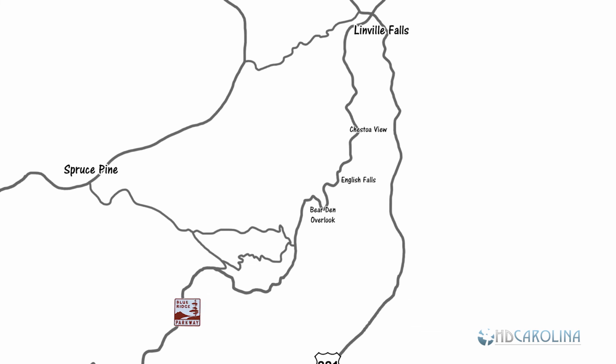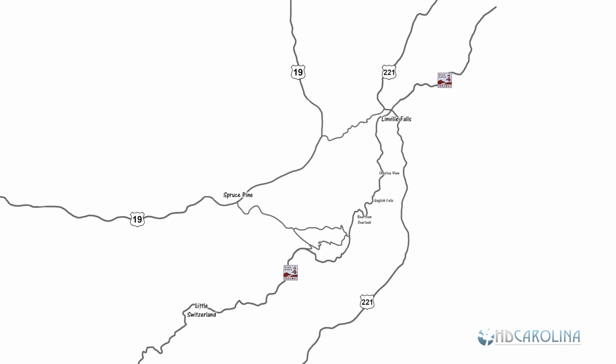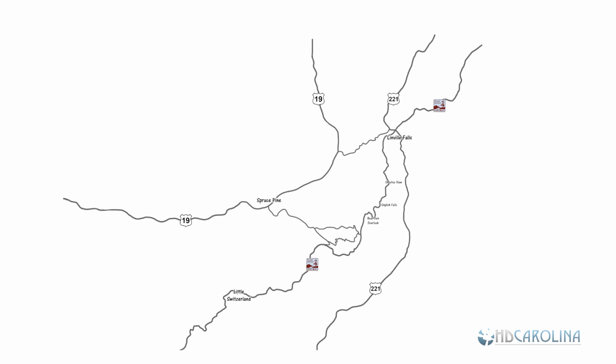The trailhead is about 75 minutes from Asheville or Hickory, North Carolina. There are no restroom facilities at the trailhead.